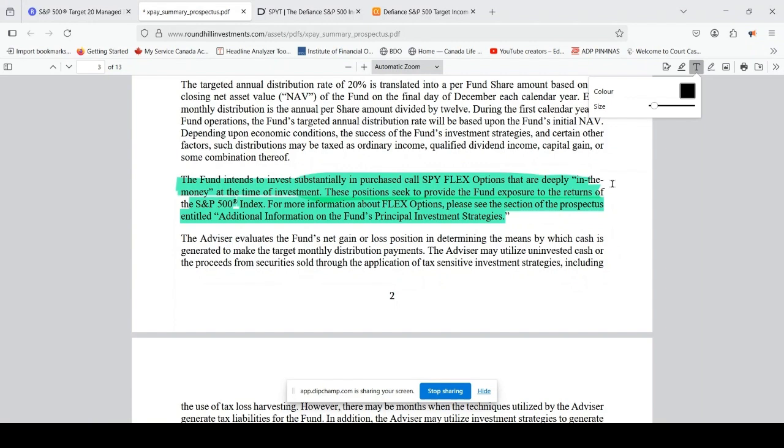Basically, the in the money calls which are below the current market level at the time of investment. So these positions seek to provide the full exposure to the returns of the S&P 500 index. So they buy these in the money calls to replicate the movement of the index. Instead of buying the index exchange traded fund, they buy the deep in the money calls. That's the difference. For more information on flex options, please see the section of the prospectus. So they're just giving other resources if you want to check it out.